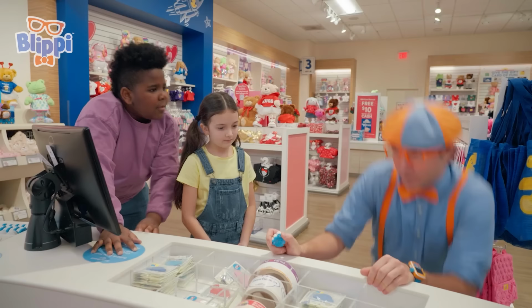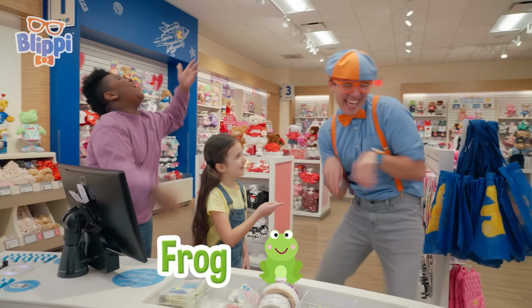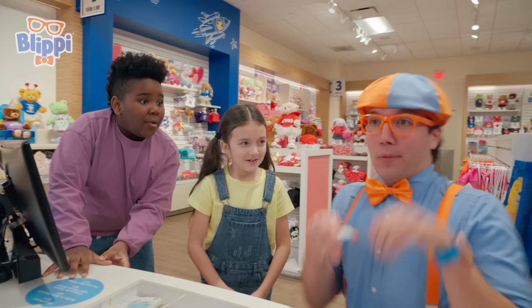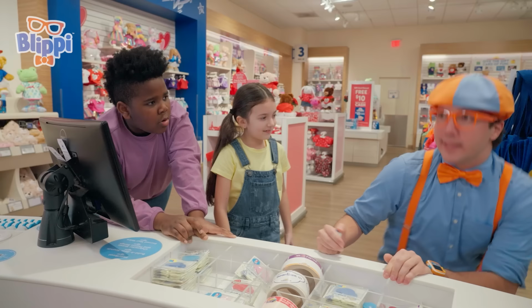Are you a rabbit? Or a kangaroo? Close. Ribbit, ribbit. Oh, you're a frog. Yeah, I'm a frog. Ooh, can you ribbit like a frog with us? Ribbit, ribbit, ribbit, ribbit. That's silly. Oh, okay, here. How about this one? This one looks like this.